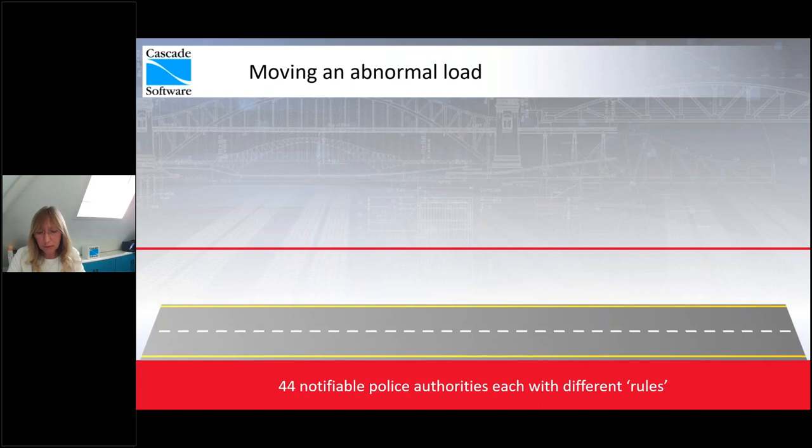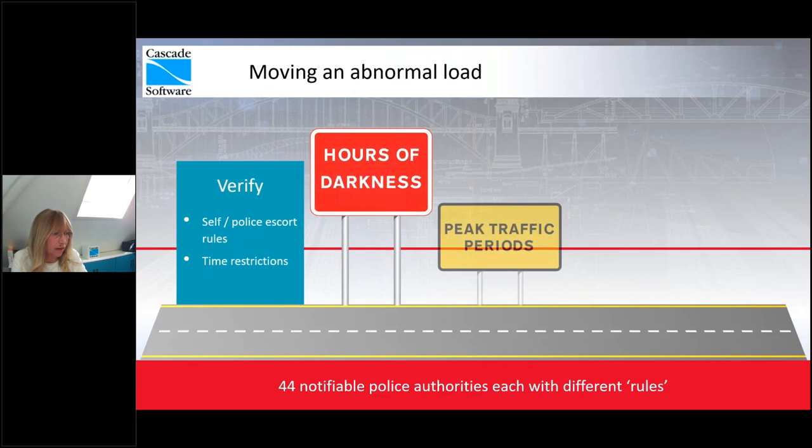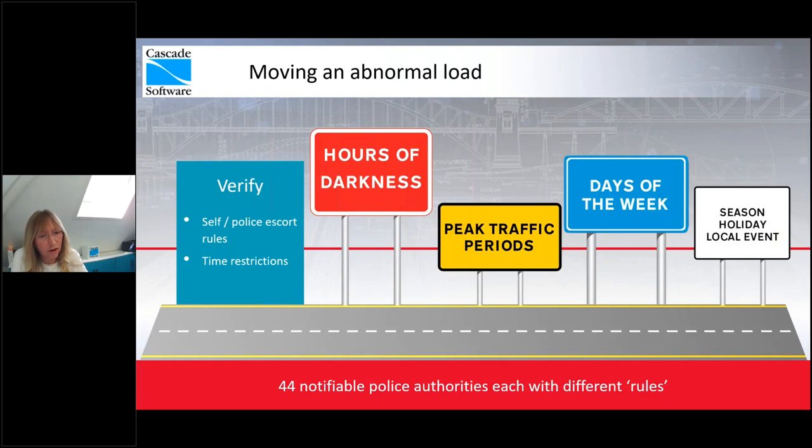Once you've submitted your notification, you then have 44 different police authorities across the UK that all have very different rules about moving abnormal loads. So each abnormal load, depending on the police authority that you're working with, defines moving under self-escort or police escort in different lengths. There's no set criteria, so it's really a minefield.